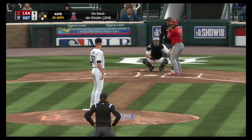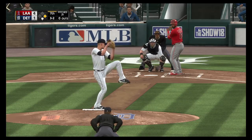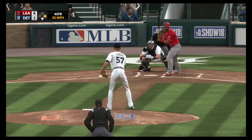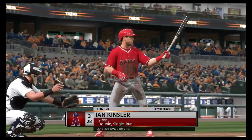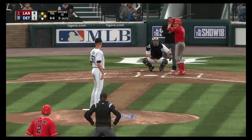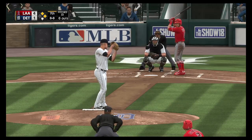Fastball didn't miss by much, and it's a full count now. 3-2. In the on-deck circle, Ian Kinsler. He'll hit next. And boy, that misses as well. It's back-to-back walks to start out the inning. Here's the second baseman, Ian Kinsler. So far, 2 for 3 in this one.